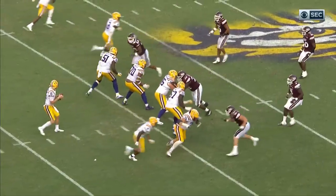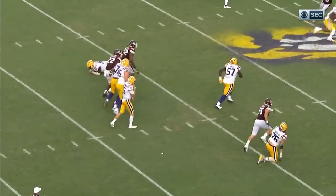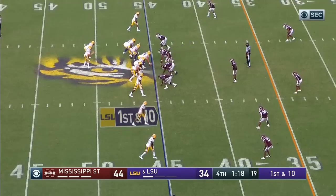Right here's Dare. Backs off. 3-man rush. He kind of throws on it. And it hurts himself on the play, doesn't it? 7 overtimes. Mississippi State has been dropping into a zone and giving the underneath throw.